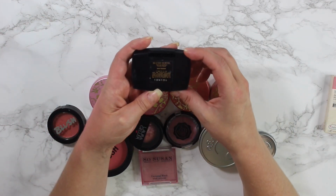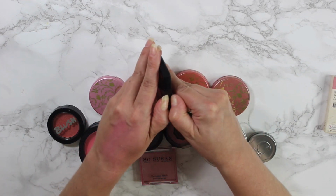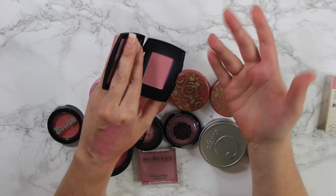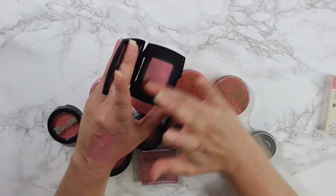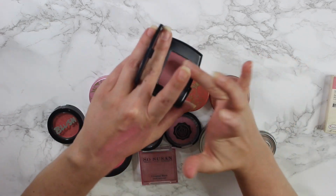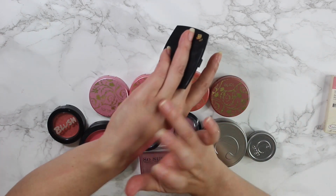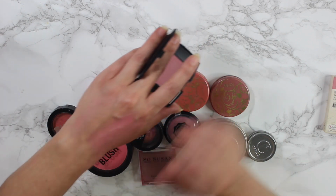This one is in the shade Rose Fresque, I think it is. Frisky. Oh, that is a beautiful color. Unfortunately, I have not really used this much because I have been using my other ones. It's a nice silky consistency. Let's see, I think I already swatched there. Ooh, that is super light and actually has some really nice color to it. Let's go ahead and keep this guy off to the side.